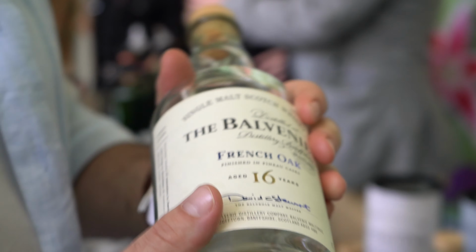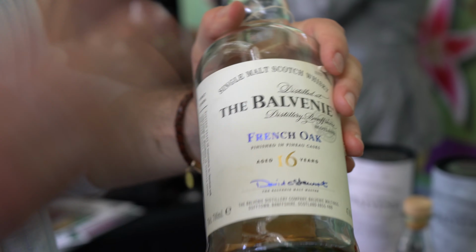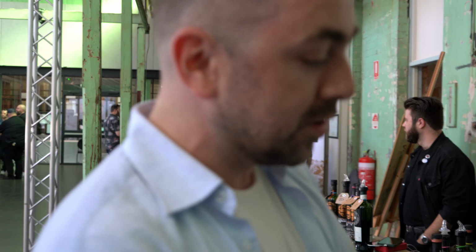These are brand new from the Balvenie as well. Our new French oak, just finished in French oak, Pineau de Charente barrels. Only released in Australia the last couple of months, so it's been another really popular one this weekend.